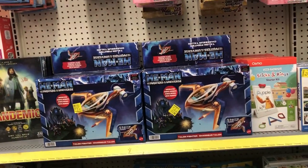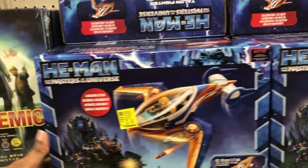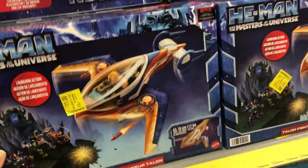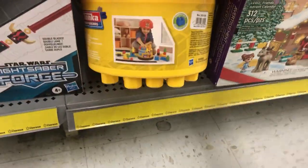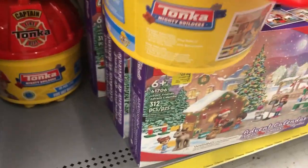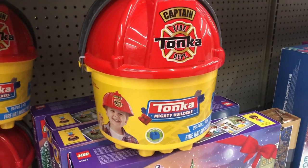Okay, and then right here we have the He-Man for $11, oh, okay. Masters of the Universe. And then down here is Tonka. I'm gonna have to scan this one. I don't see a price, so I'll scan that one.